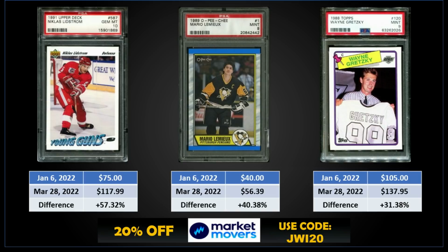The card that has gone up the most was the 91 Upper Deck Nicklas Lidstrom Young Guns. January 6th it was $75, and the price I have in on March 28th is just under $118, so that's up 57.3%. The 89 O Pee Chee Mario Lemieux in a mint PSA 9, January 6th was $40, and recently we're at just over $56, so that's up 40%. And the 88 Topps Gretzky sweater card in PSA 9 was $105 on January 6th, and recently is just under $140, so that's up 31%.